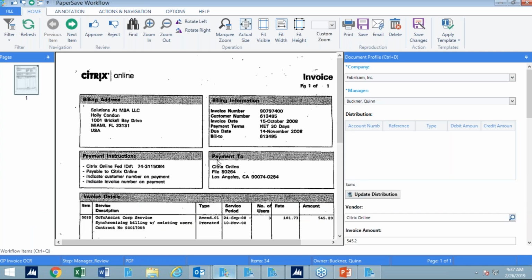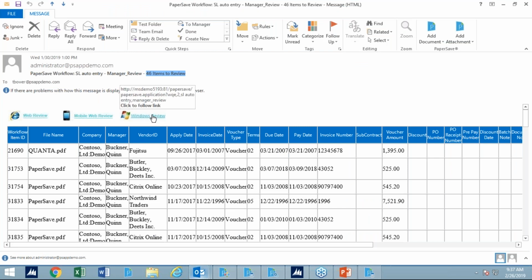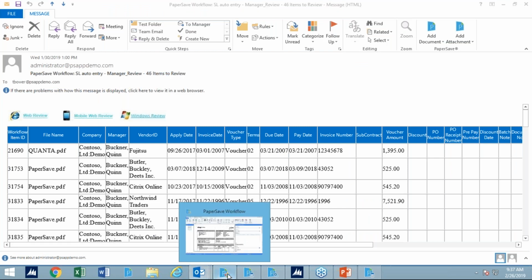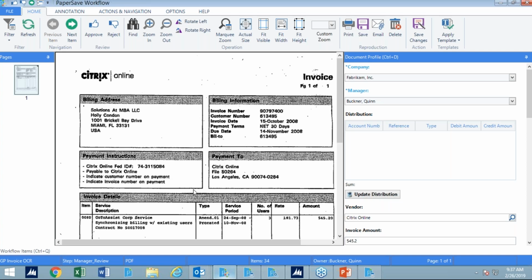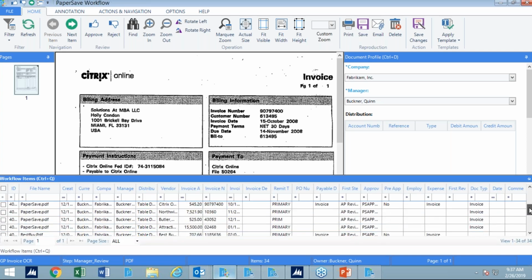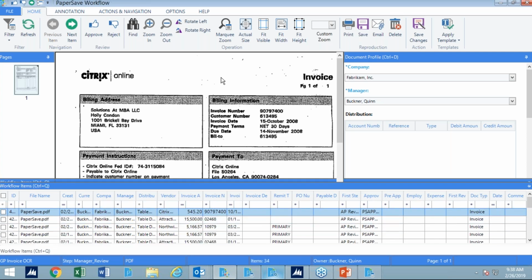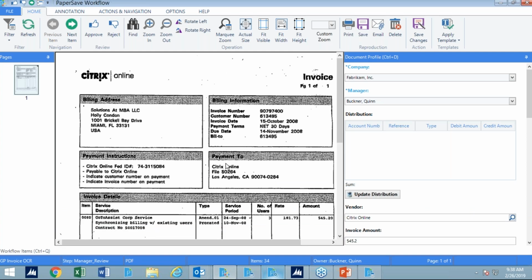All right. So here I am. I'm playing Quinn. Quinn has 34 documents in her workflow, right? So what happened, she got that email, she clicked on her hyperlink, it took her right to her workflow. Here are all of her documents. They're listed down here individually. So listen, if Quinn is looking for a specific invoice out of these 34, she can filter by any of these columns. I'm just going to deal with the first one, right? That's up in my columns.